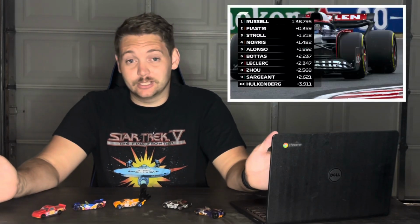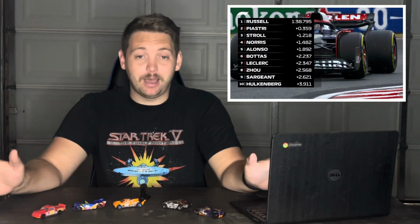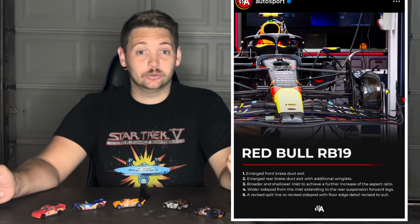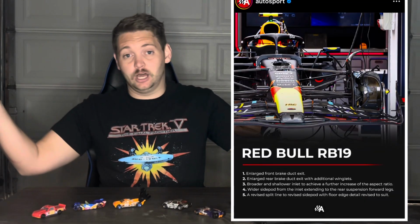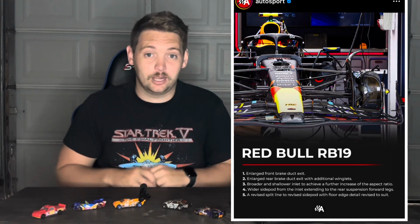After FP1, it looks like the Mercedes power plants are dominating, rounding out the full top 5. Mind you, obviously wet conditions, so we'll see what happens. The Red Bull upgrades are here, and we don't know what they're going to do. Let's be real. The inlet is much narrower, so I think what they're going for is a broader surface area on the side pods, creating more downforce from the side pods themselves instead of relying on the floor.